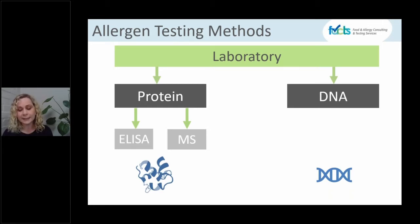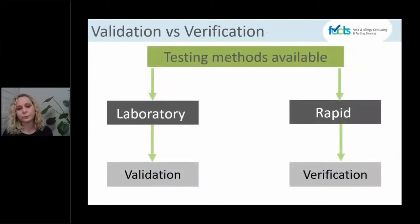for allergen testing. When ELISA and MS are not available, that's when you start looking at DNA-based methods, for example, PCR. Often PCR is not quantitative, and plus because you're not looking for the agent that is actually causing the allergic reaction, you need to know how to interpret these results.